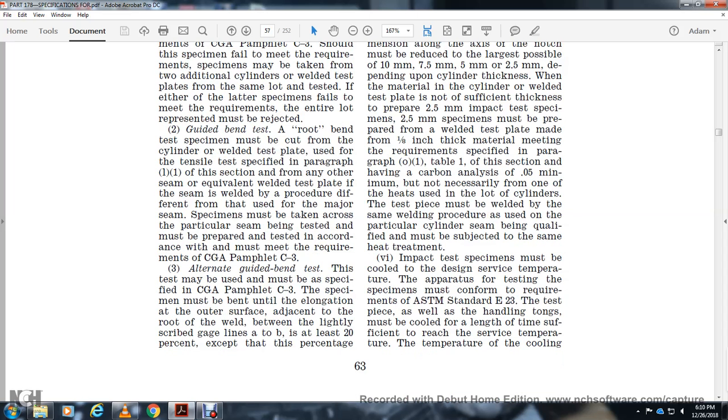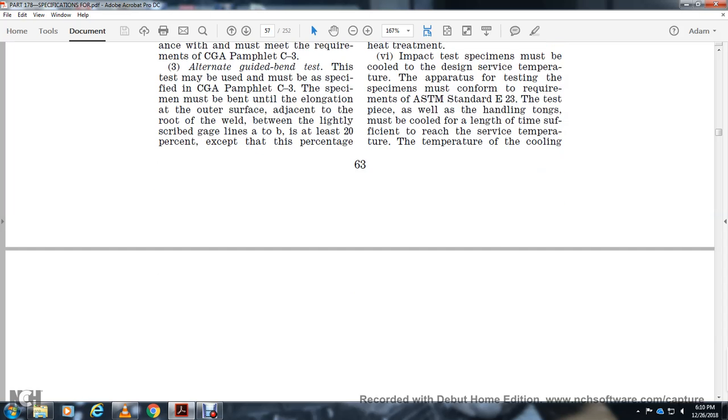The impact test specimen must be cooled to the design service temperature for testing. The specimen will conform to the requirements of ASTM E23. The test piece of this weld must be cooled for the length of time needed to reach the design service temperature of the cooling.